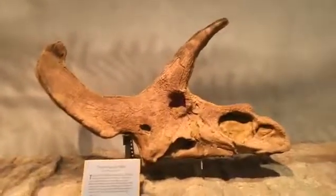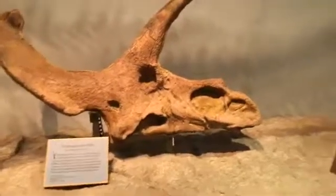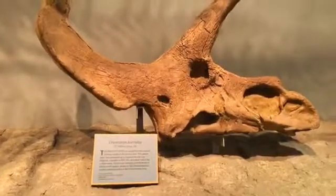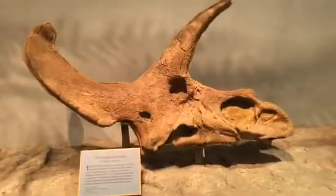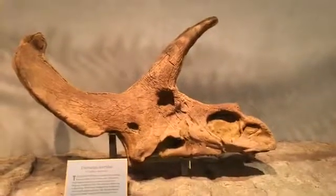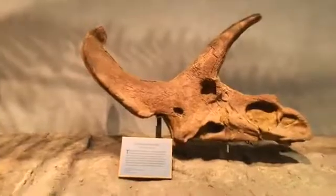There's a Triceratops head, 65 million years old. Baby. I wonder if it talks about where it was found. Yeah, it was found in Adams County. So there you go, Jerry. That head right there was found just about 20 minutes from here. Not very far away in Adams County, Colorado.